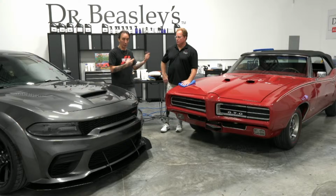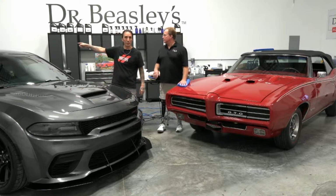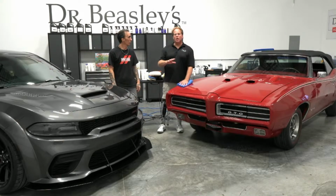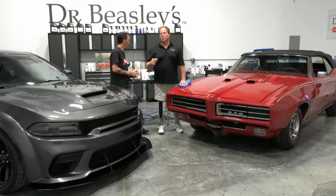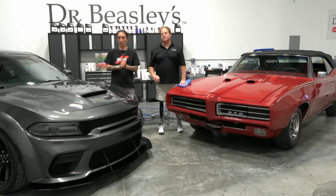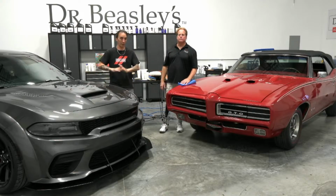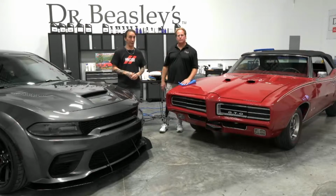And I was showing him before we went on that there really are no swirls, defects, or anything like that. I mean, I got an etching in the back from where a bird did its little duty on it. So hard paints will resist wear and tear better than soft paints. The downside is correcting them is more time consuming because they're so hard. But I swear by this, and I love this color. It's easy to maintain: wash it, throw a sealant on it, and go.